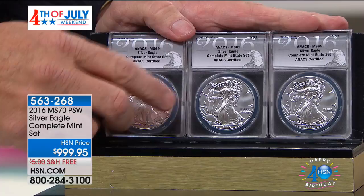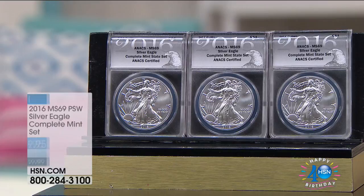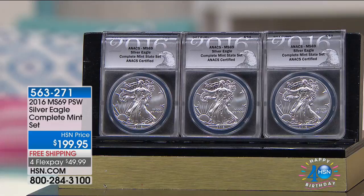I've got the Mint State 69 set right here. And this is the key. This is the one you want to get. Do we have that? I think you gave me these for that reason, didn't we? We have the 2016, there it is. So you get this rarity, this collectability, this desirability for $190. Look at this, 23 of these already gone.